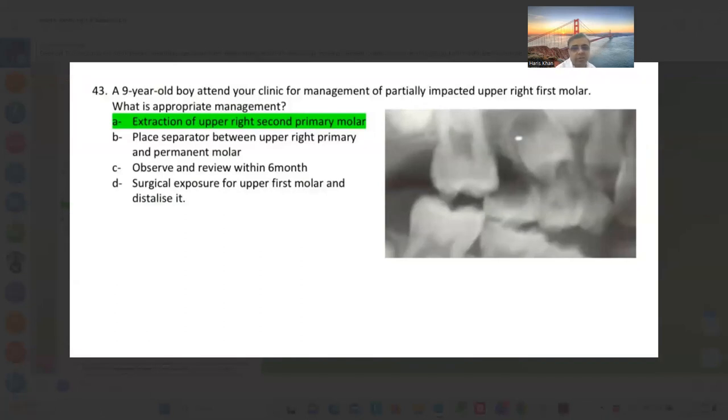A impacted upper second deciduous molar. What is appropriate management? Extract. See, if it's asymptomatic, I will leave it as such. If it's symptomatic, I will go for the extraction. Place a separator. No, this is not. Extraction of the upright second deciduous molar. Observe and review within 6 months. I will go with C.